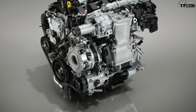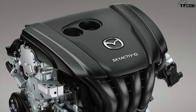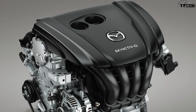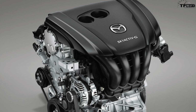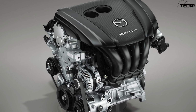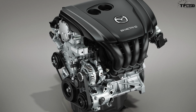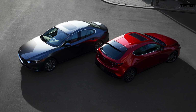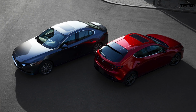While Skyactiv X is here, the Skyactiv G engines powering the current generation are not going away. Mazda is still planning to use the 2-liter and 2.5-liter units we know now. Mazda hasn't announced power figures for those engines either, but it's likely they'll stick around 155 horsepower for the 2-liter unit and 184 horsepower for the larger 2.5-liter engine. As before, all powertrains in the 2019 Mazda 3 mate to either a 6-speed automatic or a 6-speed manual transmission.